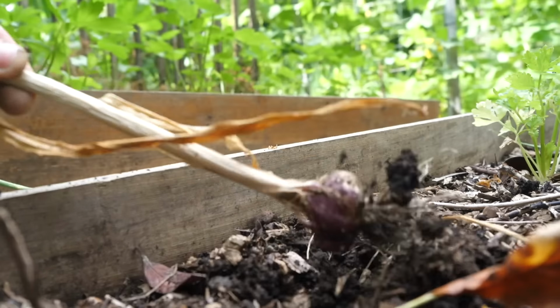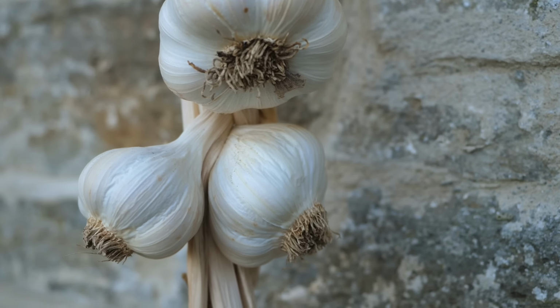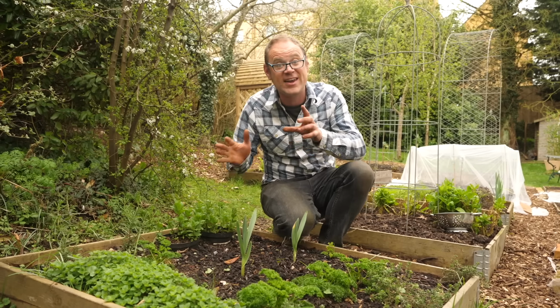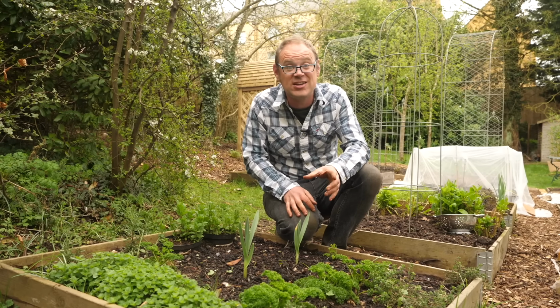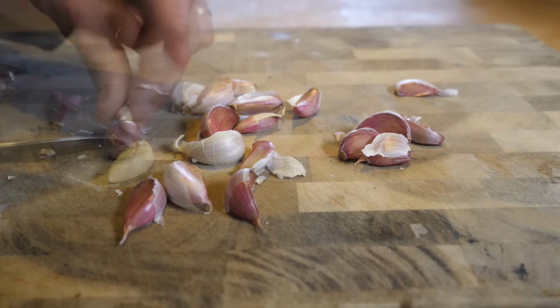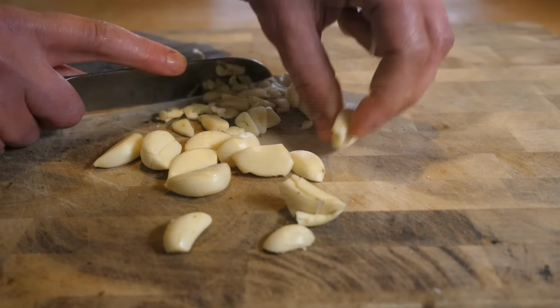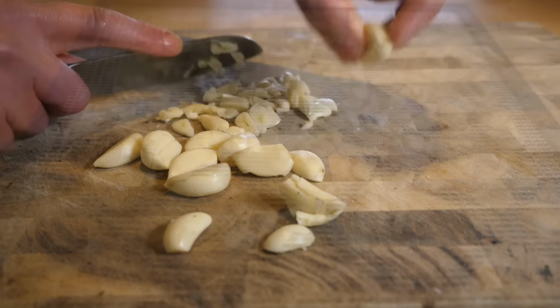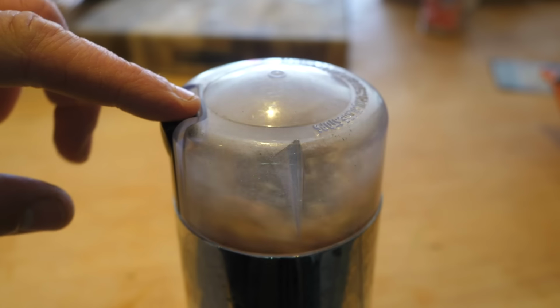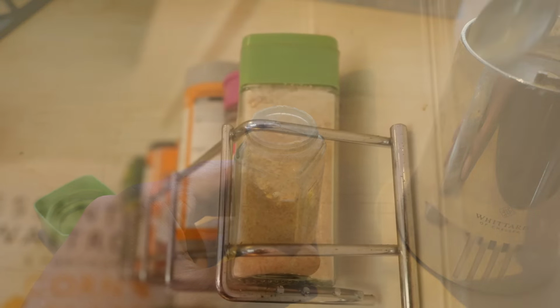With all of my garlic, I like to enjoy some fresh and then cure and store some to enjoy later on in the year. But another plan for any excess garlic I've got is to turn it into garlic granules or garlic powder. To make a garlic powder, just peel the individual cloves, then cut them up into thin slices. Spread them out on a tray and dehydrate at 150 Fahrenheit or 65 Celsius. Once dry, whiz them up in a spice grinder or food processor, then store in airtight jars, where they should keep for at least a year.